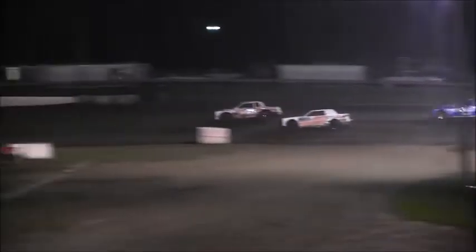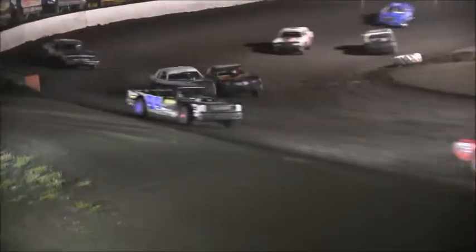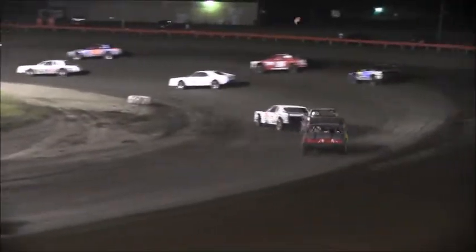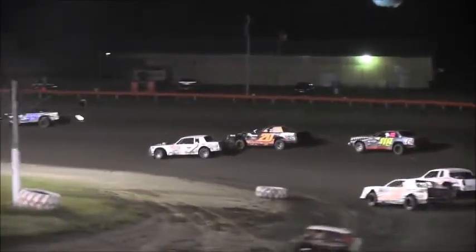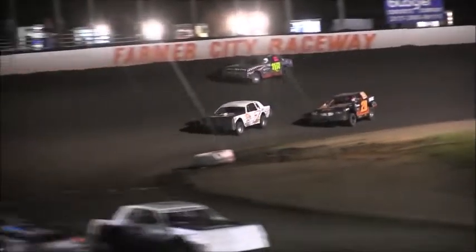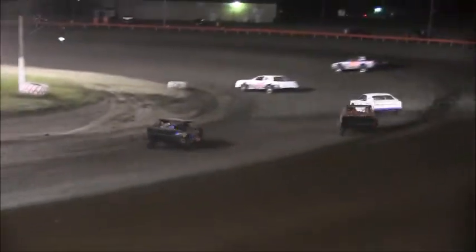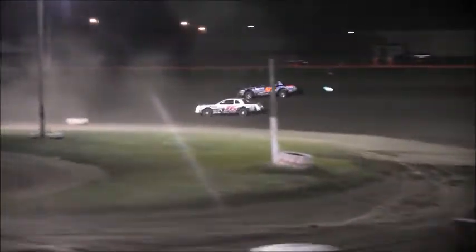And we're going to keep going. It's going to be Josh Griffith, Nick Macklin. Tanner Sullivan got sideways, was able to keep it going. It's Tanner Sullivan, Matt Meyer. That's your top two in track points here, side by side. They're only separated by 19 points with two races to go.